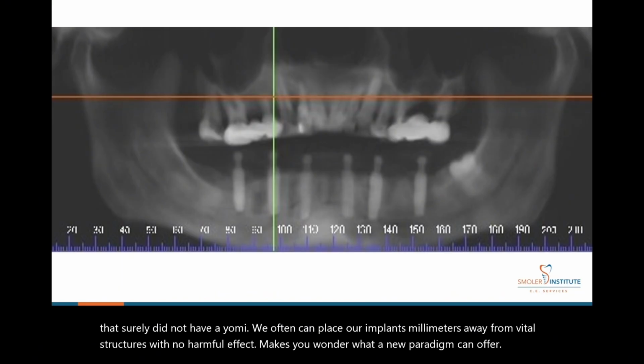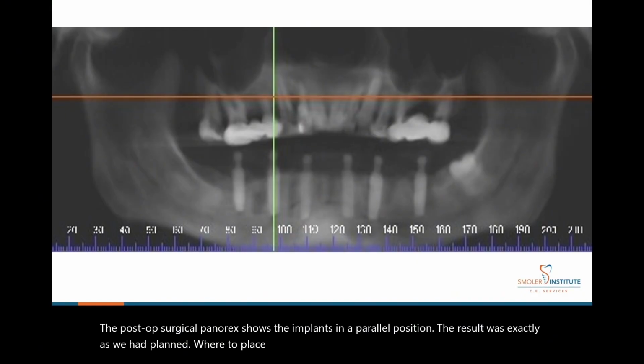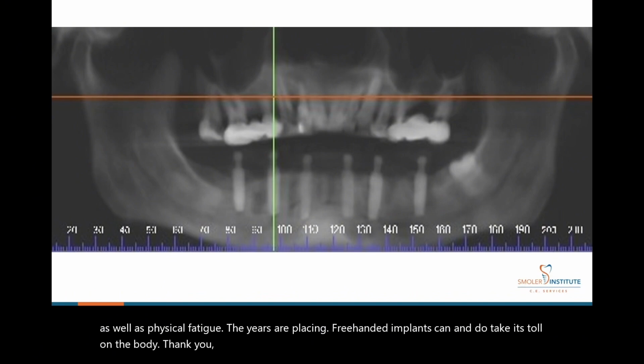The post-op surgical Panorex shows the implants in a parallel position. The result was exactly as we had planned, where to place the implants. Reduce the guesswork, reduce both mental as well as physical fatigue. The years of placing free-handed implants can and do take their toll on the body. Thank you, Yomi, for reducing my chiropractic bills.